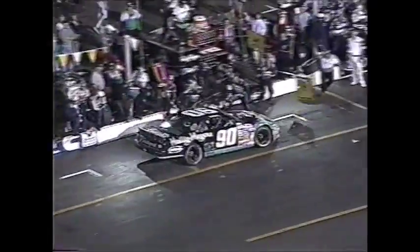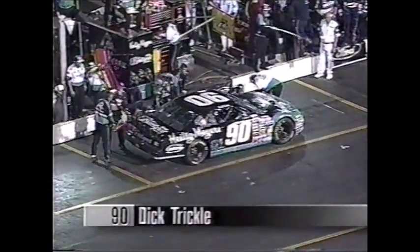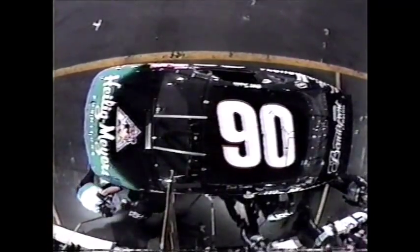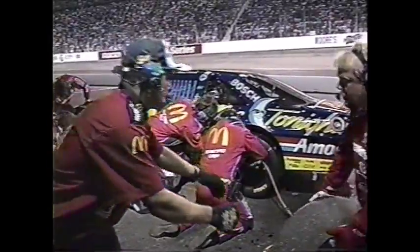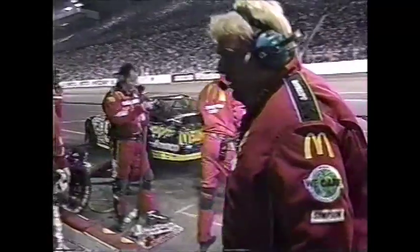Here comes Dick Trickle back on the lead lap, so he's going to come in and get some left side tires, it looks like. He came in the last time, changed right sides. This time, I was afraid he was going to get lapped, so he comes in this time, changes left sides. He was staying on the lead lap. John Kernan. And Bill Elliott's crew just finishing up a four-tire change. Left sides going on. No adjustments on the car, but Bill Elliott is on his way after service.